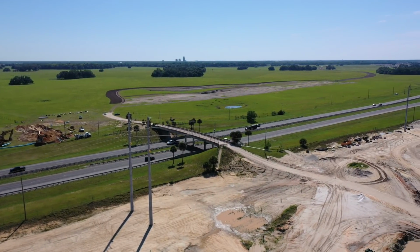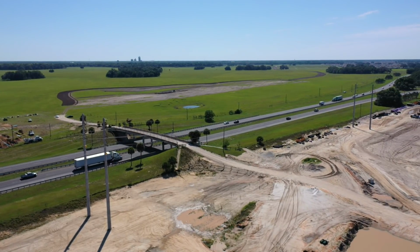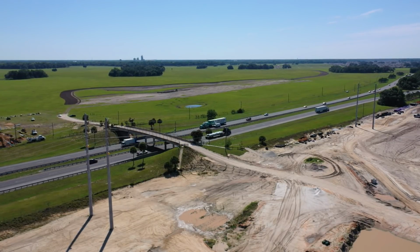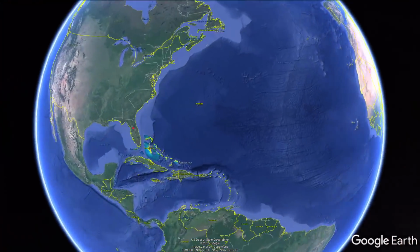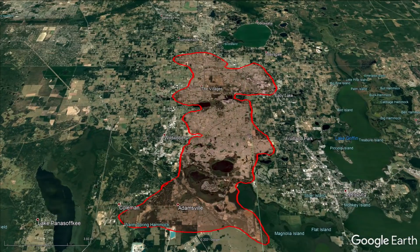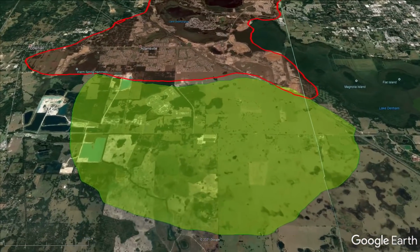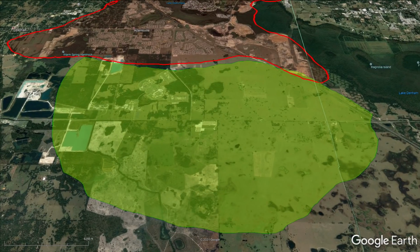Now, as we finish our drone flyover, we're going to do something a little different. We're going to pull up some maps and look at what some of the plans are on what could be developed on the other side. As we reorient, the area in red is the current part of the villages that has been developed or is under development. And this area in green is what we're talking about today, that large cow pasture area that has started construction.